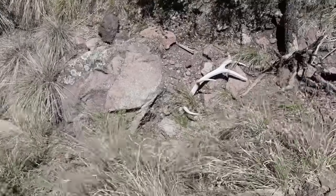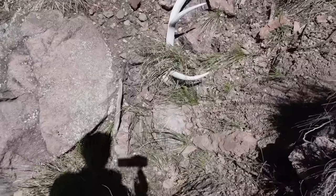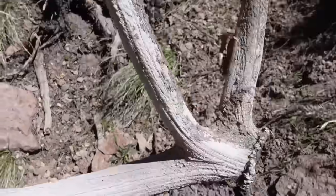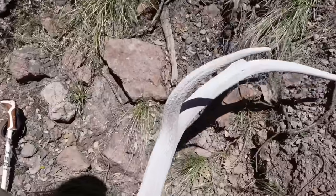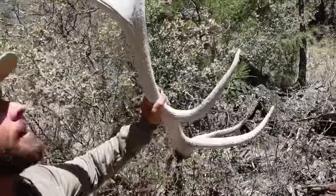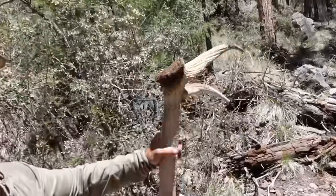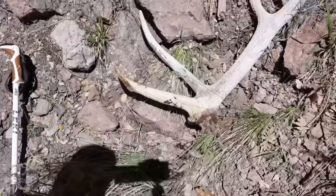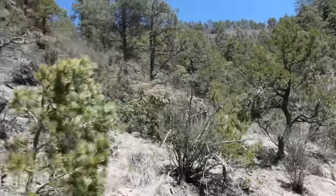Huh. Getting all washed up and buried. Where are the elk like this year? Dang it. That thing is old. Nice antler. Still weighs a lot, but man, that's Chalk City. Super pink. Dang it. Where are the bulls like this year? We are struggling. Come on, give me a white.